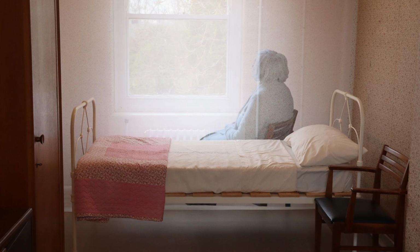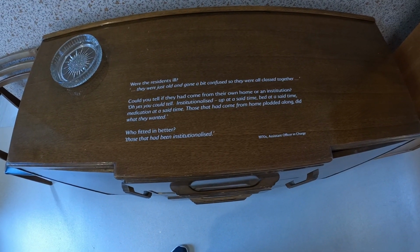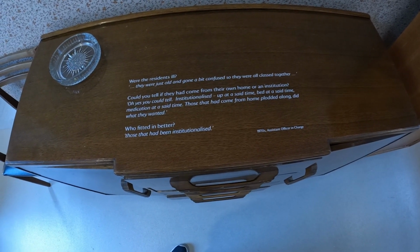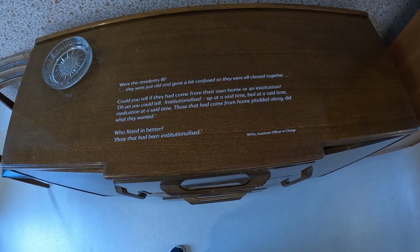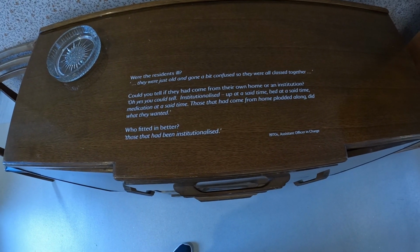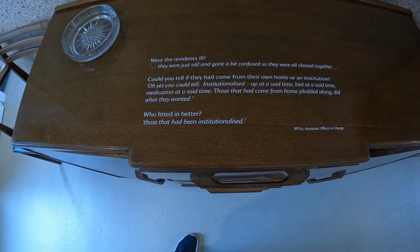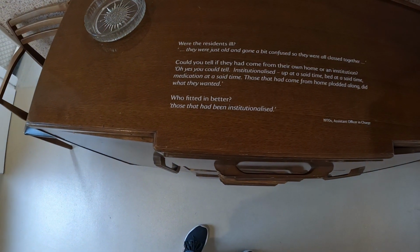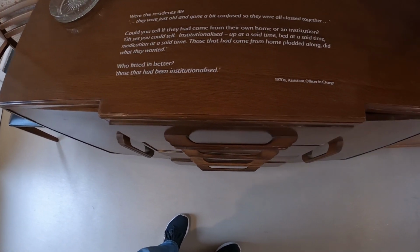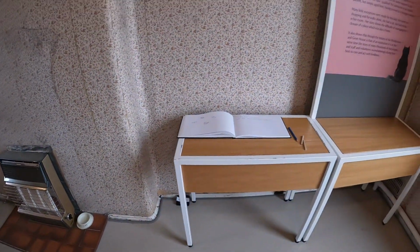Were the residents ill? They were just old and gone a bit confused, so they were all classed together. Could you tell if they had come from their own home or in an institution? Oh yes, you could tell. Institutionalised, up at a set time, bed at a set time, medication at a set time. Those that had come from home plodded along. Who fitted in better? Those who had been institutionalised. And that's an assistant officer in charge in the 1970s. Oh dear.